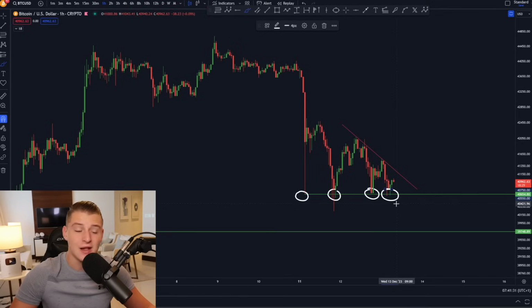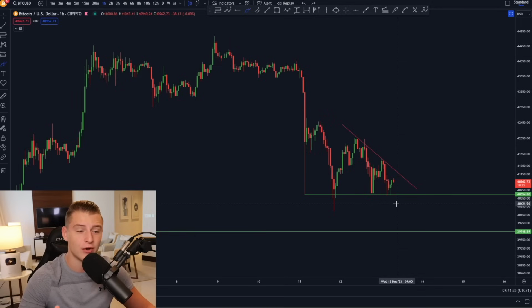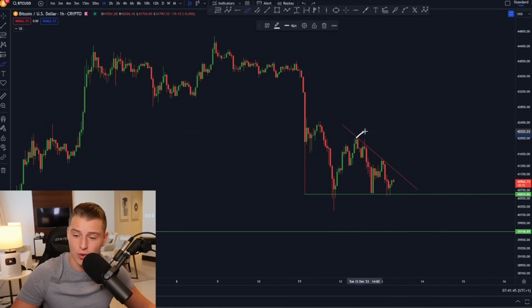One thing I have learned, and one thing I do know here, is that the more times you test support, the more likely it is that you're going to break below it. What is going to happen next for Bitcoin? Because we're also creating this downward sloping resistance line. So in fact, we're creating a descending triangle, a typical bearish continuation pattern.